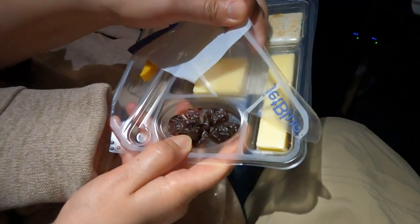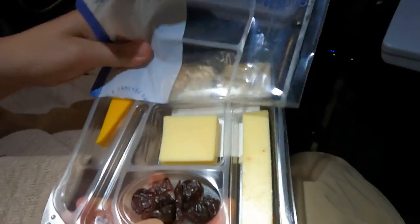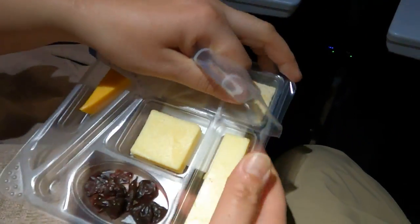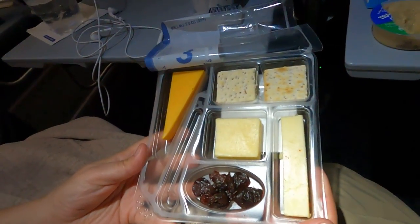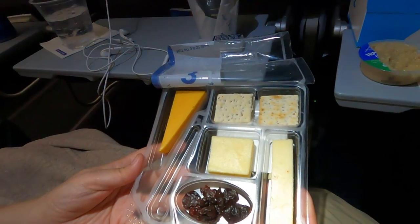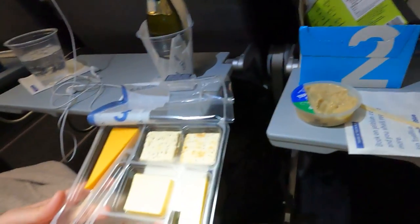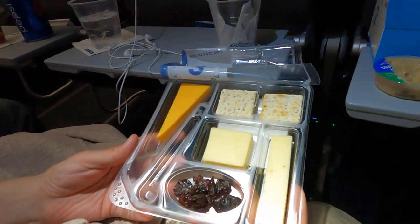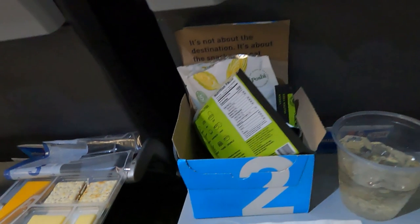So the snack box, if you're hungry, it's pretty good. I'd say get it. It has cherries, three types of cheese, and then some crackers in it. Well, depending on what you like better. I mean, I like the Mediterranean snack box better with the olives. But this one looks pretty good too. Oh, $9 each. $9 each.